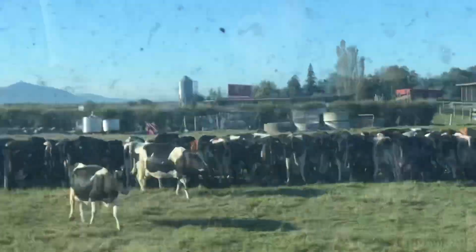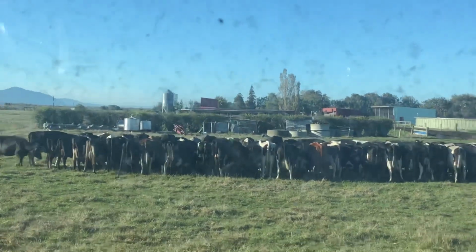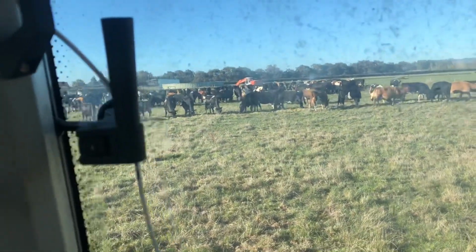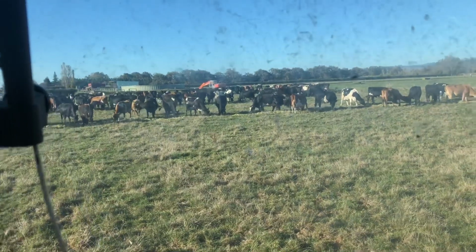As you can see, there's a cow shed behind there. That's all our old pig pens and chicken pen we don't use. So if anybody wants to know, we grow all our maize on farm, and all of our silage that we're feeding out is also made on farm.